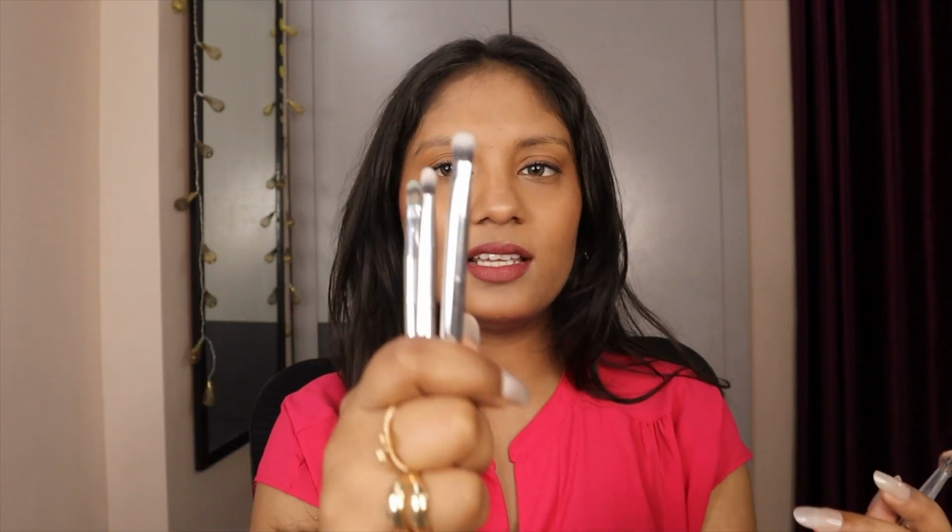Earlier I used to, but now I don't. So if you want to create some great eye looks, it's a great kit. But to be honest, these 3 are the least used brushes from this collection for me personally.